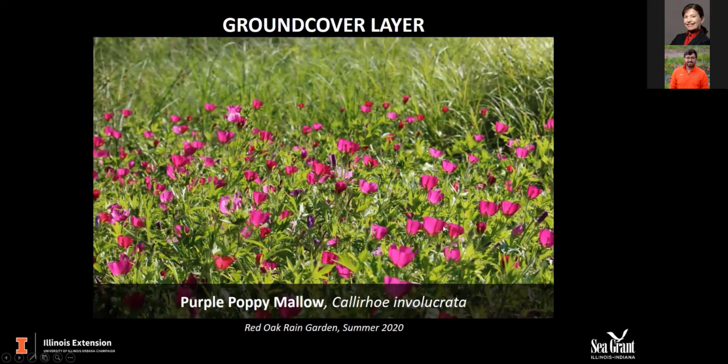One of the showiest plants in the Red Oak Rain Garden, and probably one of my favorite native plants, just based on its performance at the Rain Garden, is purple poppy mallow. This display starts right around this time of the year, and it will stay showy for a full 5 to 6 weeks. And we will still have blooms on this well into August as well. A really fantastic ground cover species. It can be a little bit more on the aggressive side, so we tend to plant this as a mass planting, and we don't really interplant anything else into it. And that gets into the other layers that I will talk about in just a moment.